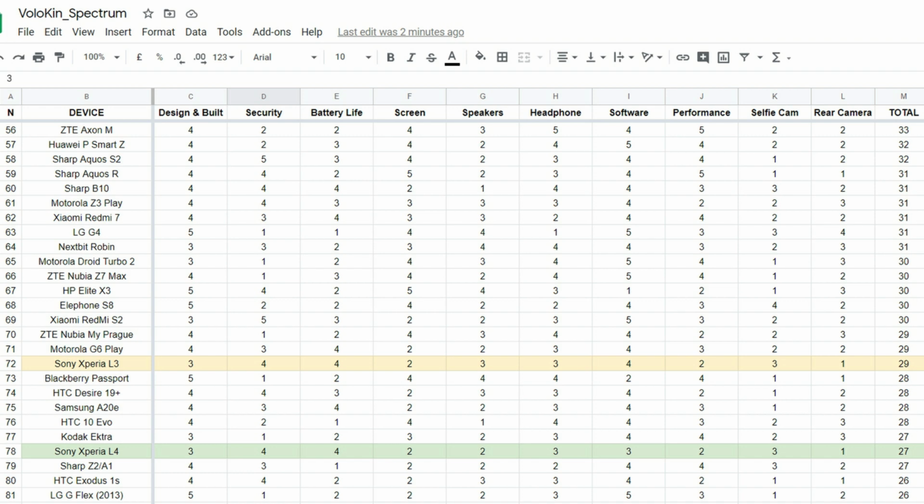As you can see, the Xperia L3 takes the 72nd place and the Xperia L4 takes the 78th place of my chart. I've tested just 100 phones at the moment. So as you can see, I gave from design and build quality both phones 3 out of 5. The security, I both gave them 4 out of 5. Battery life is pretty much the same, to be honest with you guys, between 6 and 8 hours of screen on time. Actually, on the Xperia L3 you can squeeze just a little bit more, guys. So again, another win for the Xperia L3.